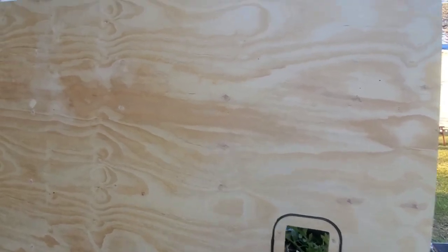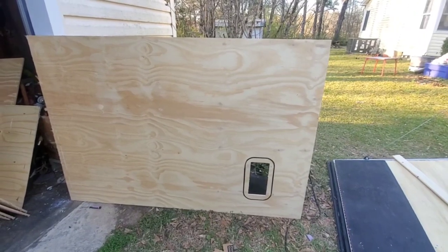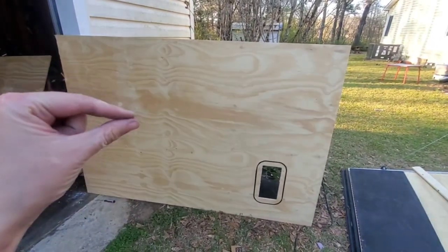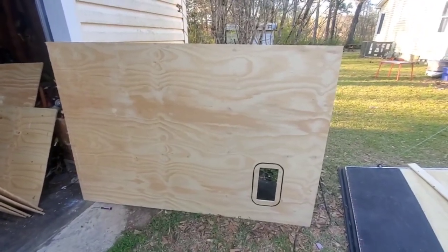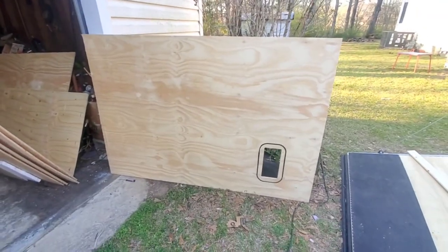And then what I'm gonna do is be cutting those plywood walls into about 6 to 8 inch pieces and creating a shiplap vibe, a shiplap look on the walls. And then I'll also be painting it as well.